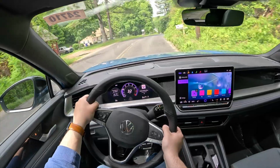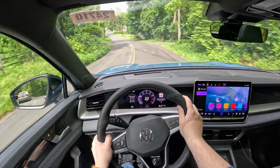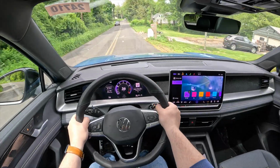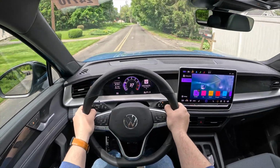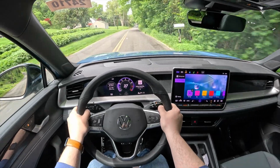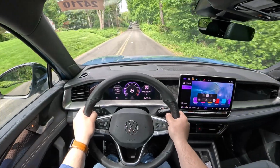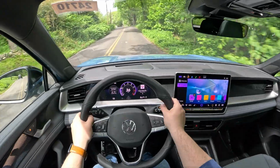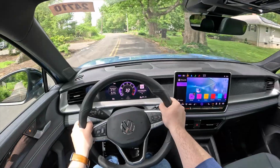Now, the one letdown for me, at least, is the climate controls. It is probably the best integration of climate controls in the touchscreen, but physical climate controls are still my preference. I still don't like the fact that if you want to change the fan speed, you have to click this and then turn it down. It should really just be one twist of a knob or a press of a button. You shouldn't have to do two steps for what used to be one.